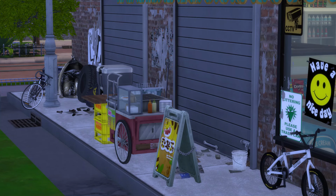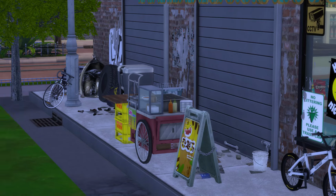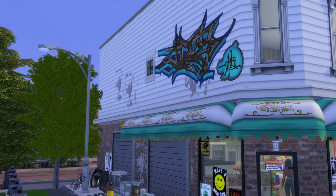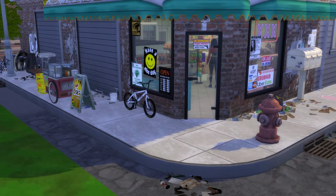I had to delete the grill because my Sims would cook there constantly, or there'll be dirty dishes there, and I would always have to leave the house to come and clean it up. So I deleted this little grill, but there's some trash. You know, it's just a typical corner store in North Philadelphia.